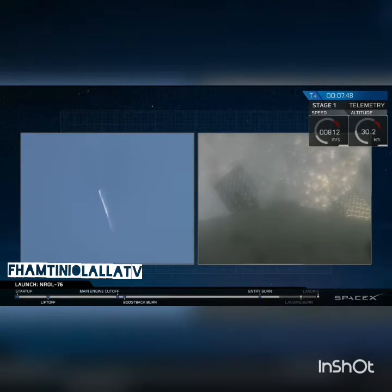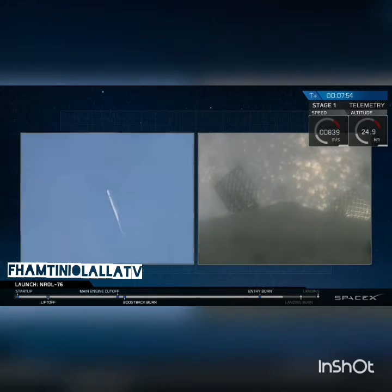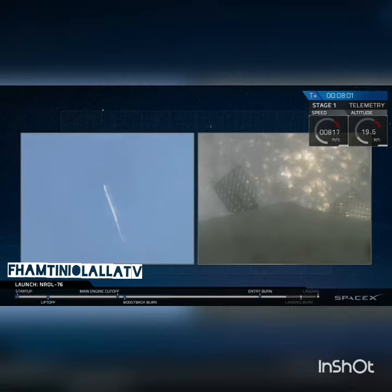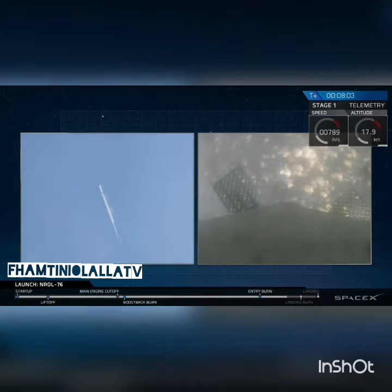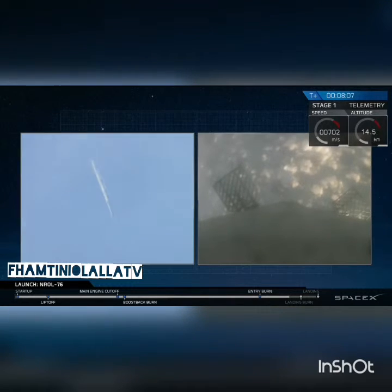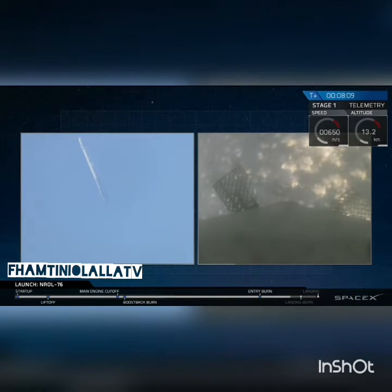In about 45 seconds, we'll have our landing burn begin. That landing burn will last for about 30 seconds, and then we'll have touchdown of the vehicle. That landing burn is going to take us from going about 1,000 kilometers an hour right down to 0 on the surface of Earth. Landing legs will deploy about seconds before landing.